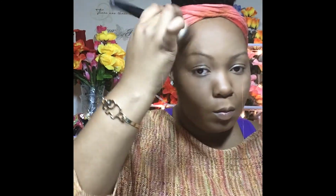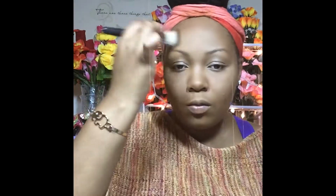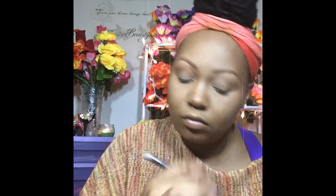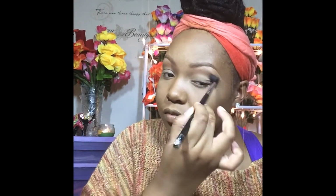Anyway, I'm taking Milani's multitasker powder in chestnut. And I'm just setting my contour, okay? So I'm bringing back a little bit more color of the contour. And next, I'm going to be taking MAC's Red Brick eyeshadow, and that's going to be my transition color. So I'm just going to blend that in.